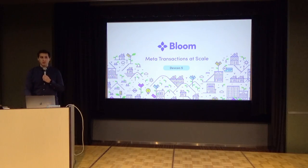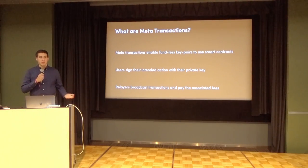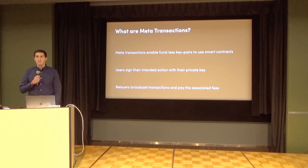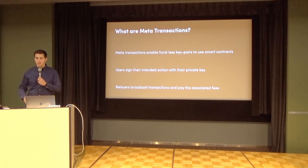We're discussing meta transaction relayers. So what are meta transactions first? Meta transactions enable fundless key pairs to use smart contracts. Rather than spending gas, they sign their intended action using their private key, and then a relayer broadcasts it on their behalf and pays the associated fees.